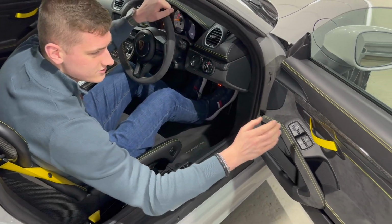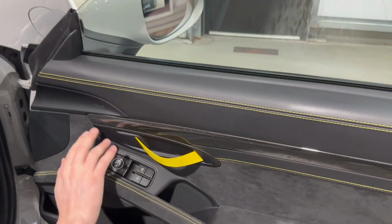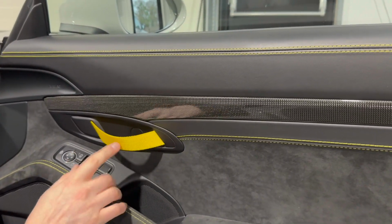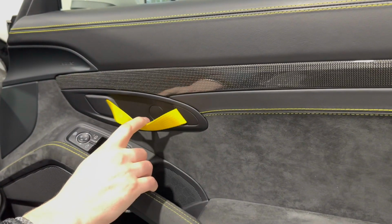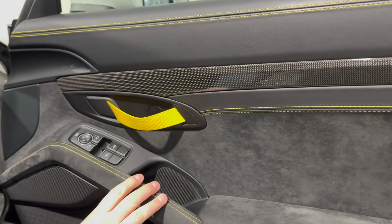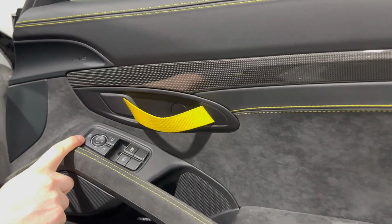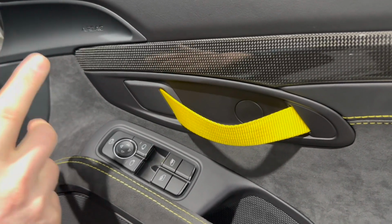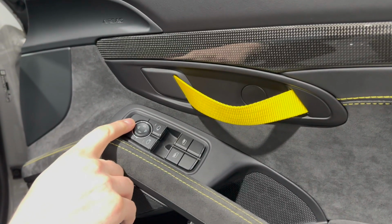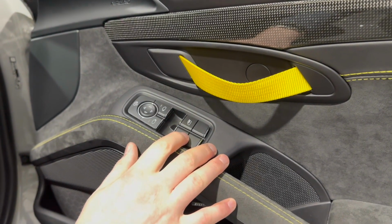And then if you have a look at the door card, as we touched on before, all of the carbon fibre trim, which is beautiful in the gloss finish, and the racing yellow highlights, so the door pulls and the contrast stitching between the leather and the Alcantara as well. Power folding door mirrors is a factory option, so if I push that button, the mirrors will fold in. Obviously all electrically adjustable mirrors and electric windows as you would expect.